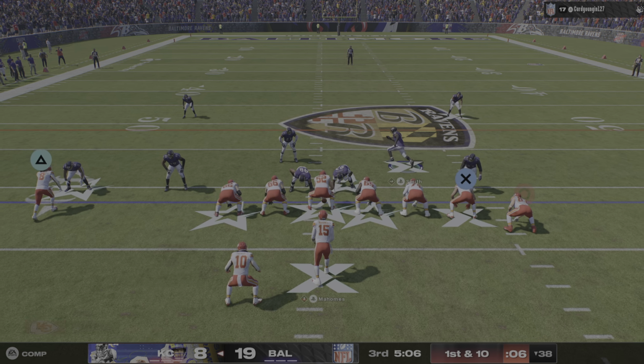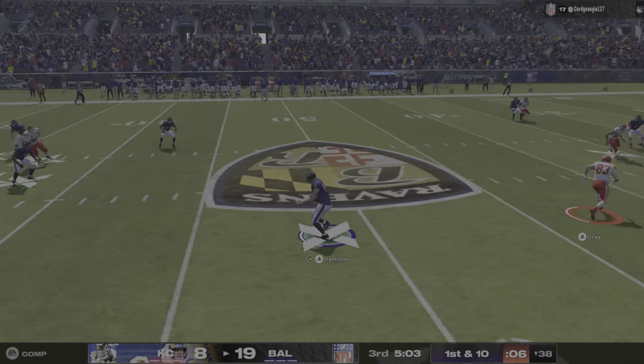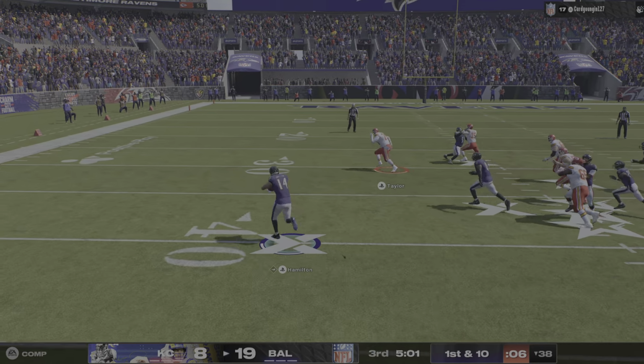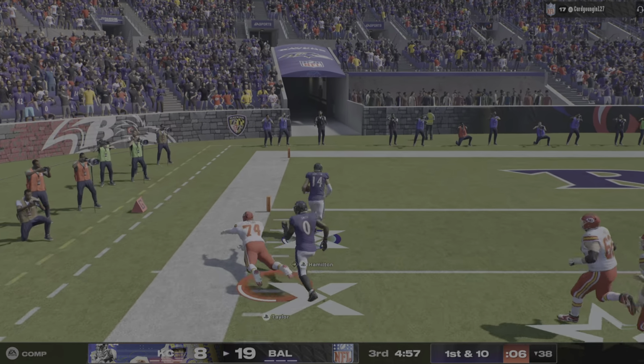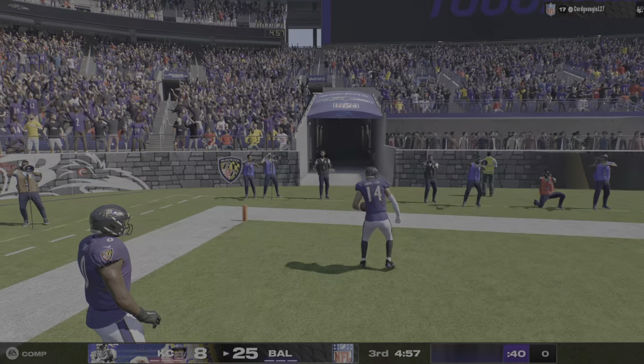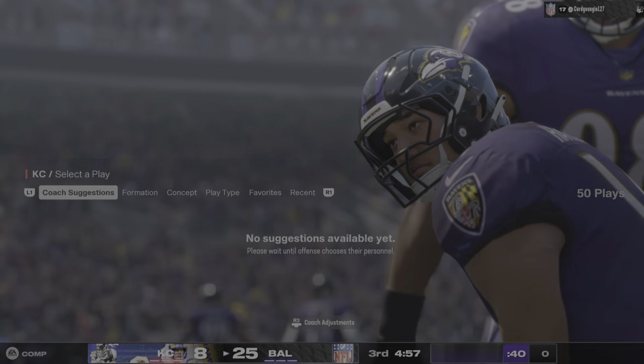Now they'll switch it up here and look to throw. And his pass is intercepted for the 4th time today. Kyle Hamilton picks it. Inside the 10. And he will bring this back. It's a pick 6 and a Raven touchdown.